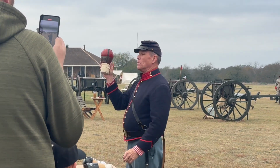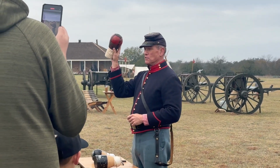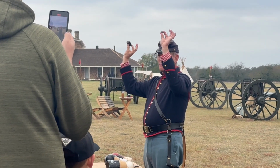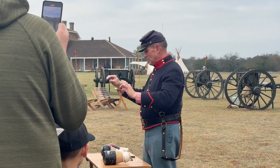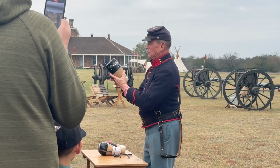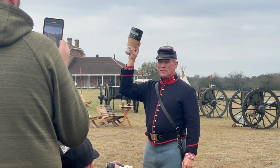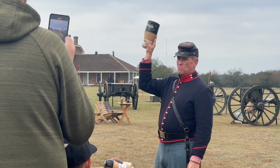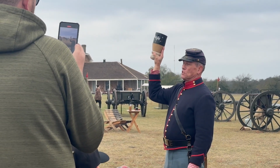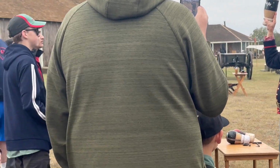So, when this round goes off, the shell casing shatters. You get about 20 of the shell fragments and 60 musket balls. So, very effective. Now, for close range targets, you have canister. This is a tin can filled with musket balls. Works just like a shotgun shell, only this is a 4.62 inch shotgun barrel.